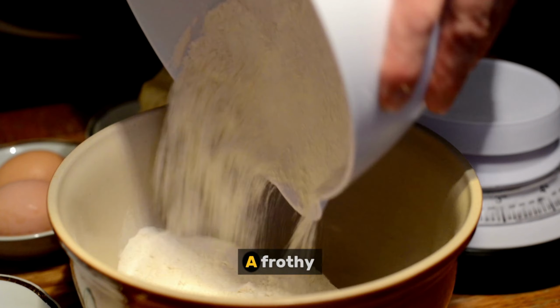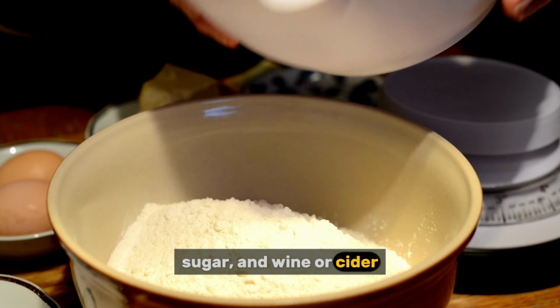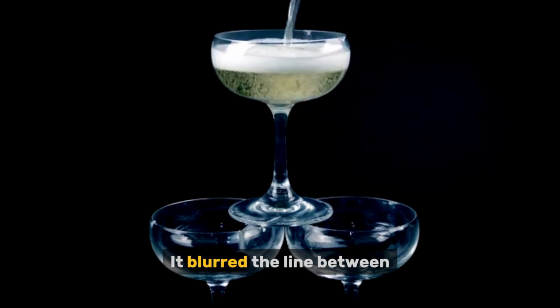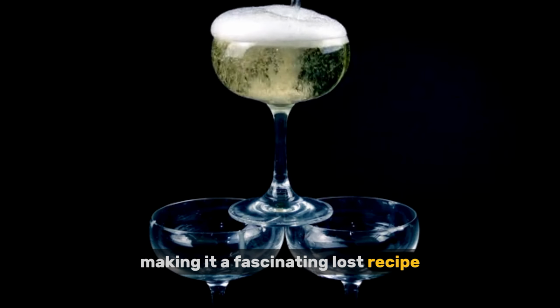16. Syllabub, a frothy sweet drink dessert made by mixing cream, sugar, and wine or cider. Popular in colonial cookbooks, syllabub was both refreshing and indulgent. It blurred the line between beverage and dessert, making it a fascinating lost recipe.